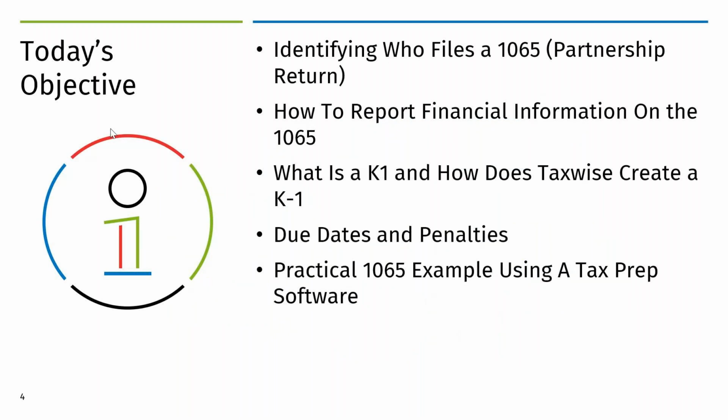So here are our objectives for today. We will talk about who files Form 1065. We'll see how to report the partnership's financial information from a trial balance and what a Schedule K-1 looks like and how TaxWise creates it. Also very important, filing due dates. Because if those are missed, steep penalties can be imposed. And of course, Ryan will take you through an example of a Form 1065, what that looks like in TaxWise Online. And also, to make it more interesting, more fun, we are going to have some polling questions scattered throughout this webinar. All right, next slide, please.